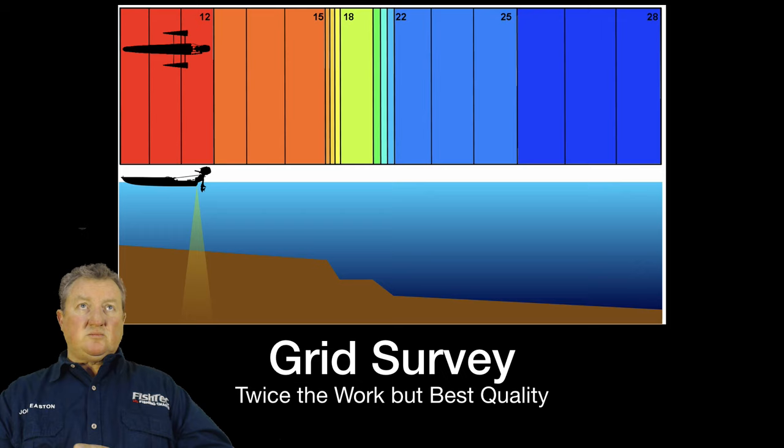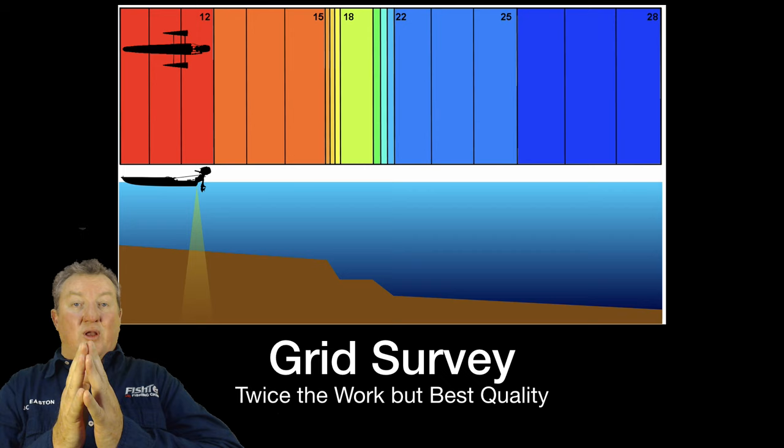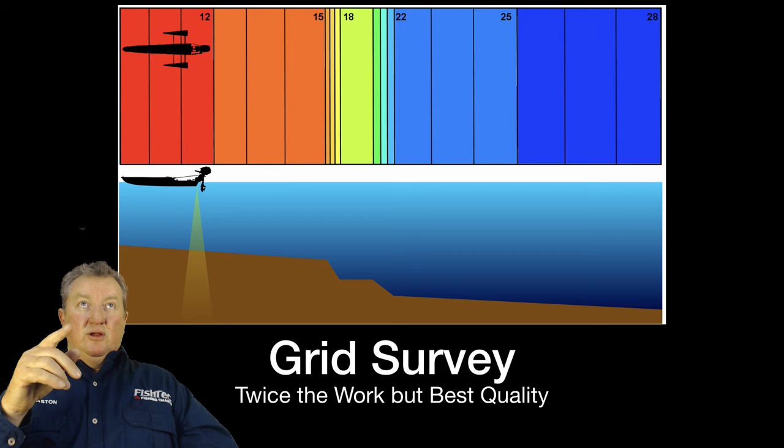When the craft is coming from the shallows directly up, from the depths directly up the shallows, and you're using a nice narrow beam, 9-degree, 10-degree transducer, it's going to pick the first little ledge up. Look at the chart at the top. Look at the colors. It's immediately going to register. Bang! There's a ledge there.